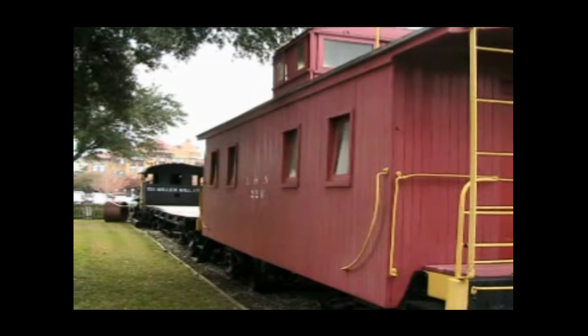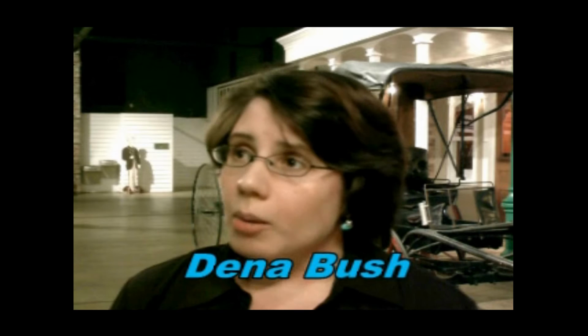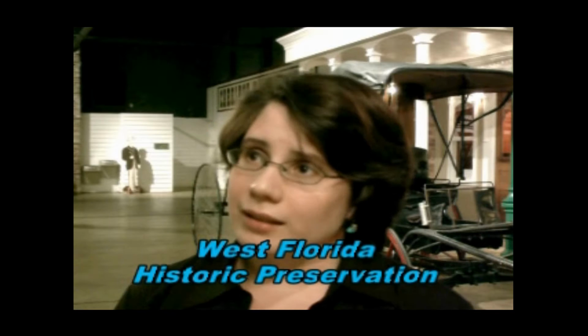Now, are these buildings, Commerce and Industry, open to the public every day? We are open Tuesday through Saturday, 10 o'clock in the morning until 4. The Museum of Commerce and the Museum of Industry are part of Historic Pensacola Village, which is a ticketed venue. So guests would need to come to the Tivoli High House Gift Store and Information Center at 205 East Zaragoza Street to purchase their tickets.